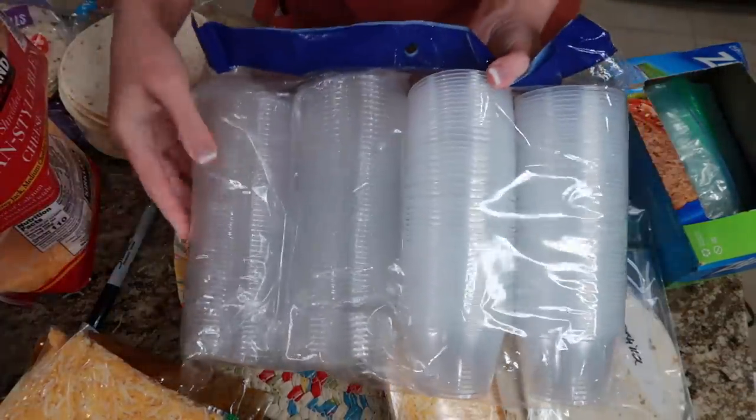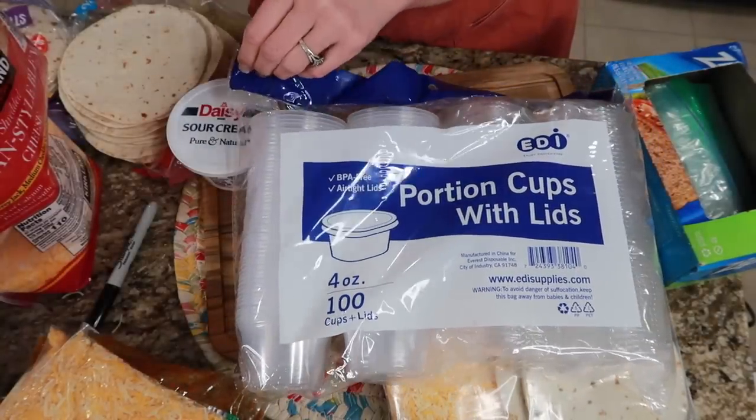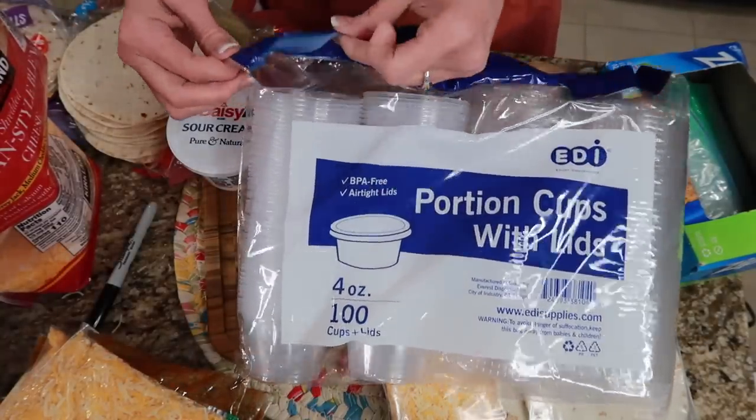What I have here are these little 4 ounce containers. I got them off Amazon. I ordered them today and they came within a few hours. How crazy is that?